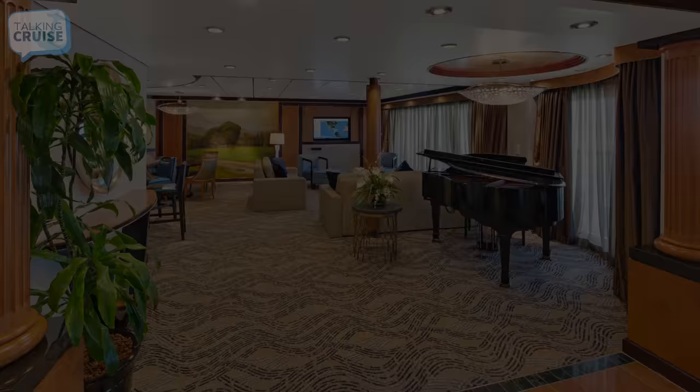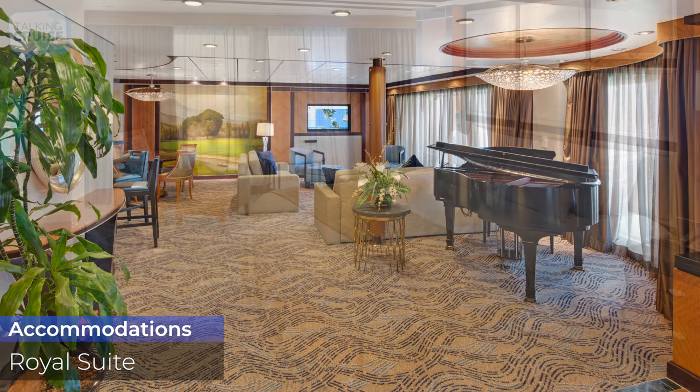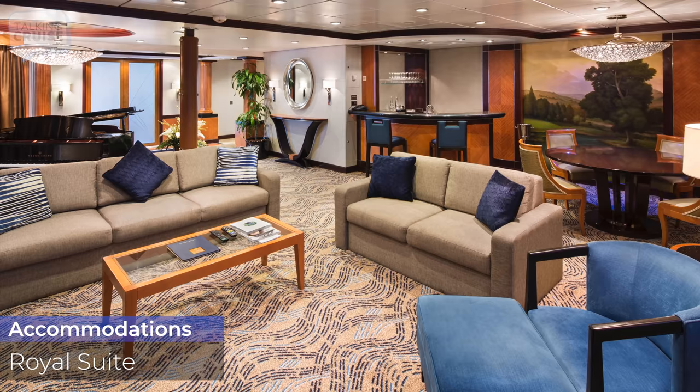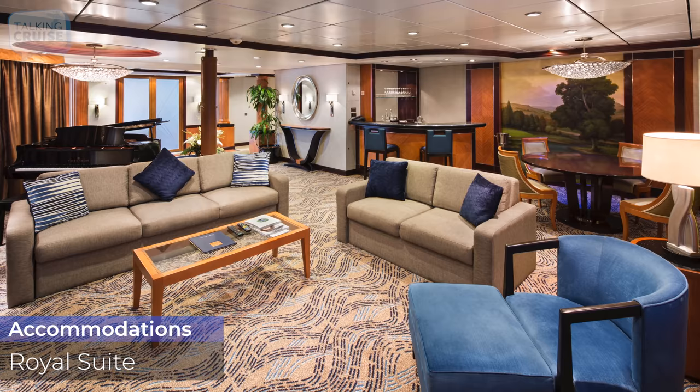The Royal Suite is 1,260 square feet, sleeps up to four guests, features master bedroom with two twin beds that convert to queen, master bathroom with whirlpool tub, shower, and dual sinks, second bathroom with shower, large living area with sofa, bar, dining table, and baby grand piano, and 224 square foot balcony.